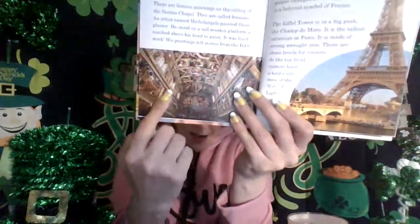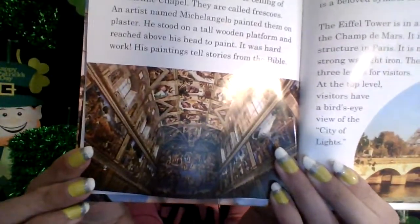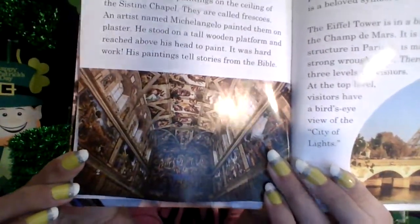This is what the Sistine Chapel looks like. Very pretty. If I get close, can you see it? All those paintings, big, huge ceilings. The Sistine Chapel is a large place of worship. It is in the Vatican Palace in Rome, Italy. The palace is home to the Pope. He leads the Catholic Church. The chapel is used for masses and more. It was built more than 500 years ago.